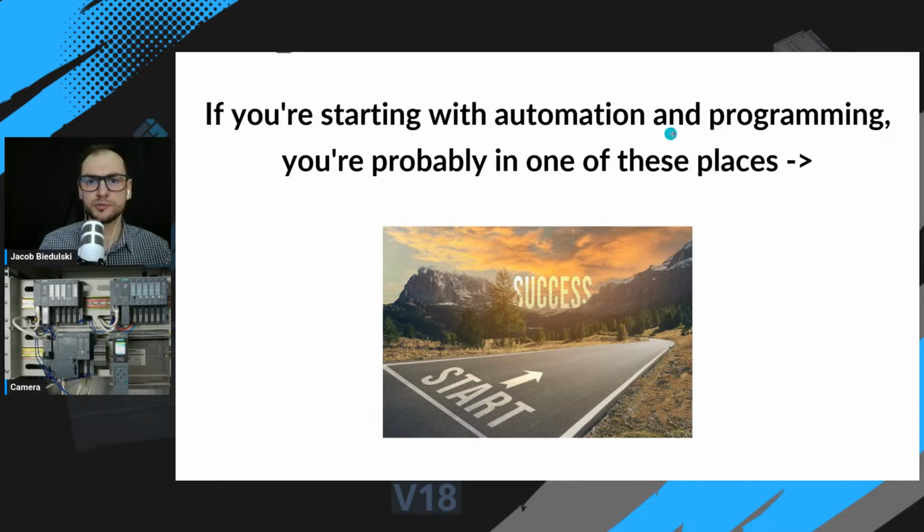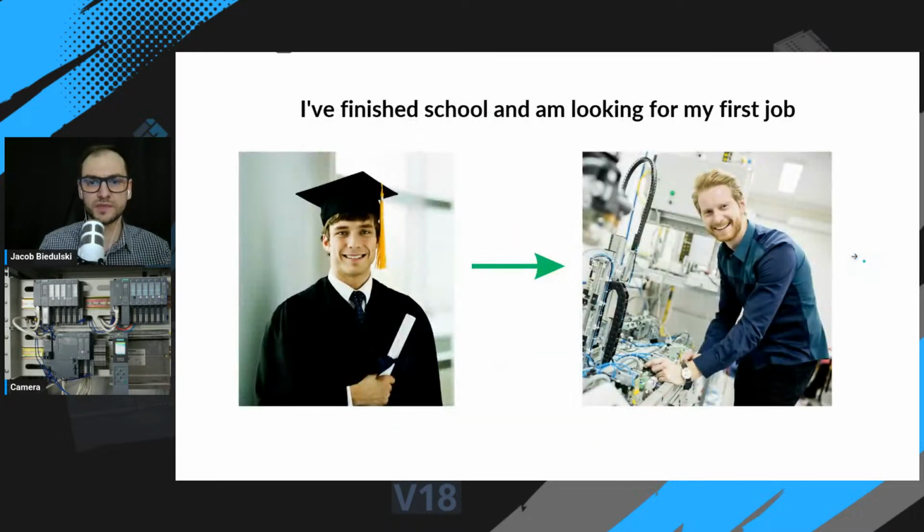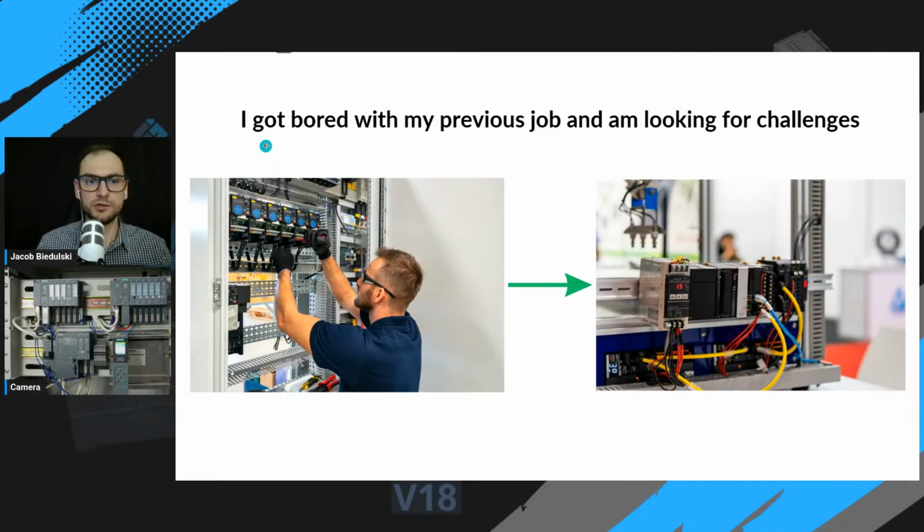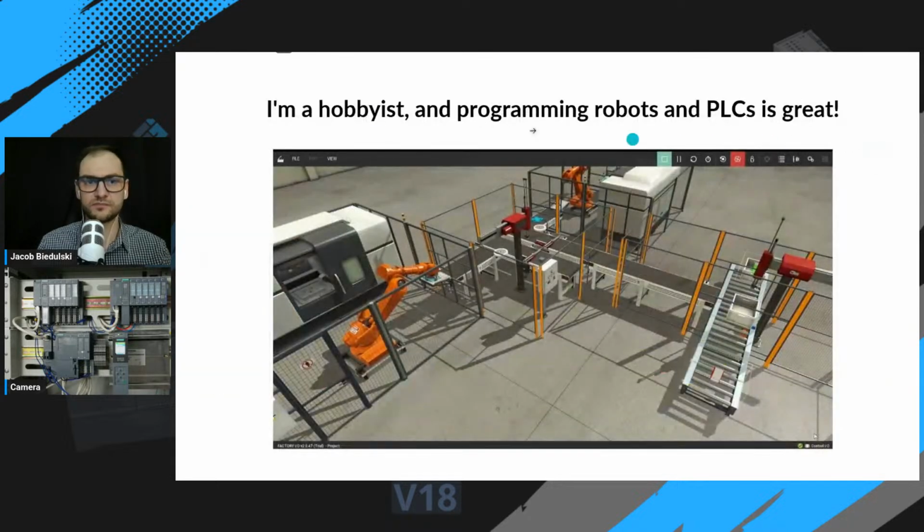If you're starting with automation and programming, you're probably in one of these places. Maybe you have finished school and you are looking for your first job. Maybe you've been working for a while and you want to work as automation programmer, automation specialist, and have a good salary. Maybe you got bored with your previous job and you're looking for new challenges. And of course, maybe you're a hobbyist and programming robots and PLC is just cool.